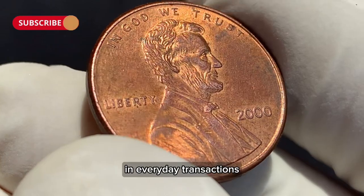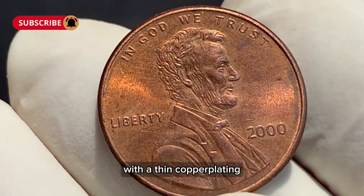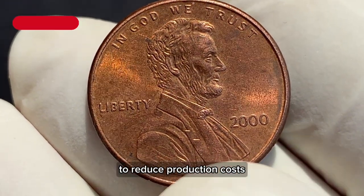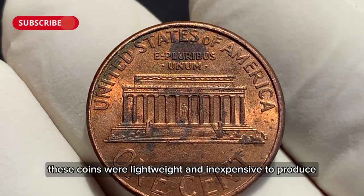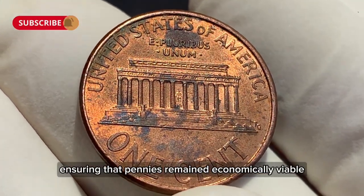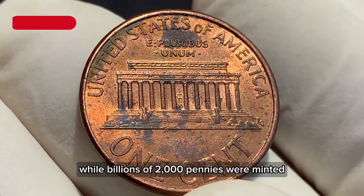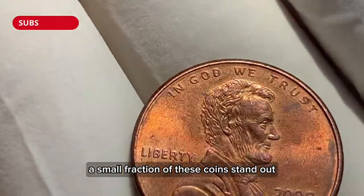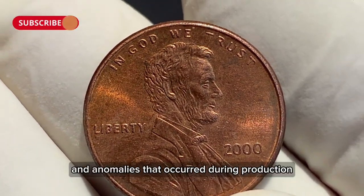coin in everyday transactions. The 2000 penny was composed of a zinc core with a thin copper plating, a composition adopted in 1982 to reduce production costs. At just 2.5 grams, these coins were lightweight and inexpensive to produce, ensuring that pennies remained economically viable even as the cost of raw materials fluctuated. While billions of 2000 pennies were minted, a small fraction of these coins stand out due to unique errors and anomalies that occurred during production.